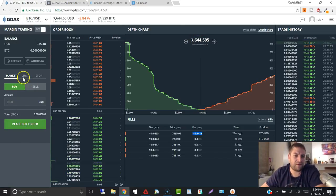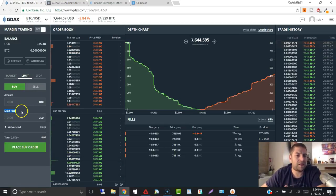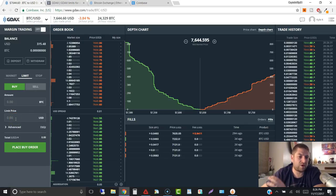To avoid the fees, you're just going to click limit, and right here where it says limit price, you can basically think of this limit price as your target price. Whenever Bitcoin hits this target number that you set, it will make the trade for you, and that's how you avoid the fees. You're making the price that you're going to pay, and then you get the 0% maker fee.